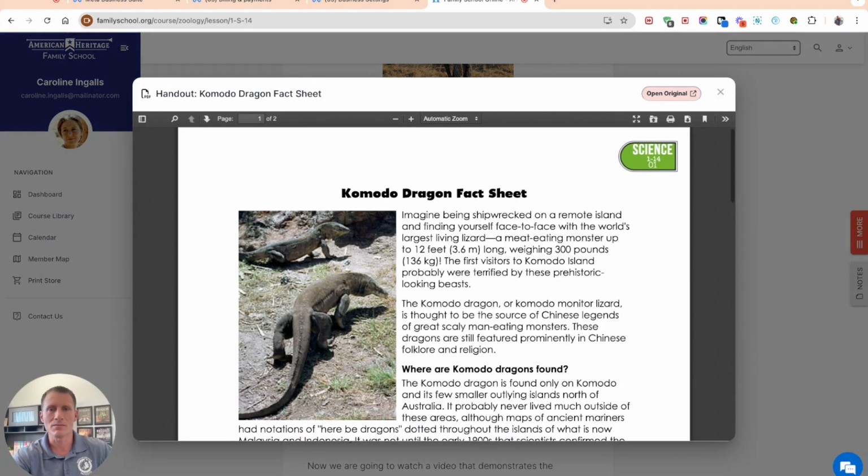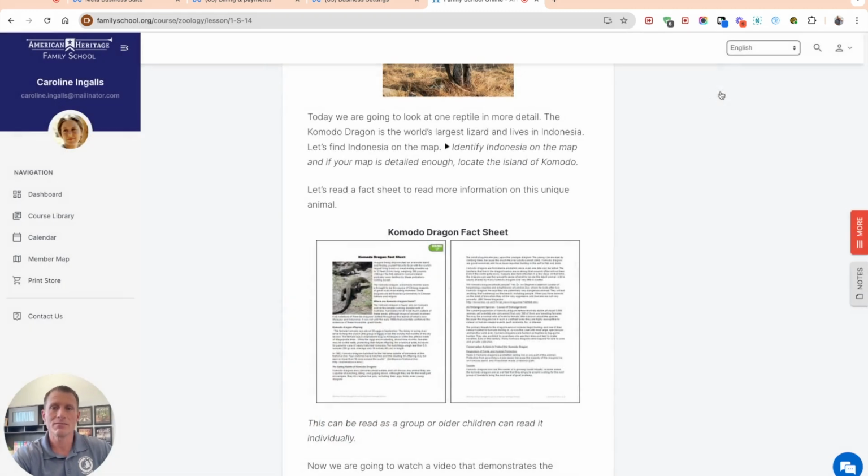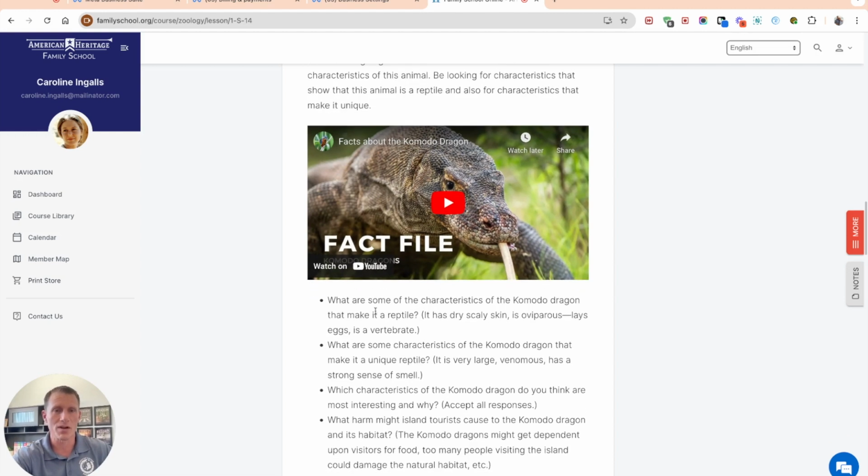Here's a handout. You could read from this. You could have it on an iPad and just flip it around, and you could have an older child read it if you wanted to use it, or you could just move on. If you want to download and print it, you can. There's videos, like I said, throughout. These are curated videos from YouTube. You click on them, and you can just flip your screen around and show your students, and you have some questions that you ask.